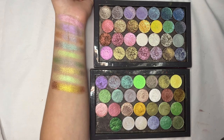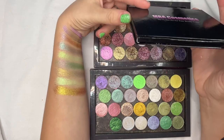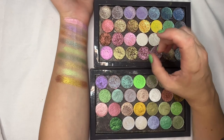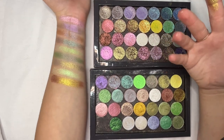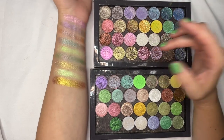So I got that shade for free, and I also got this little palette for free. It's a little 12 pan empty magnetic palette. No message or anything in the package, so I assume they meant to give them to me, but there wasn't anything saying you got a free thing or anything like that.